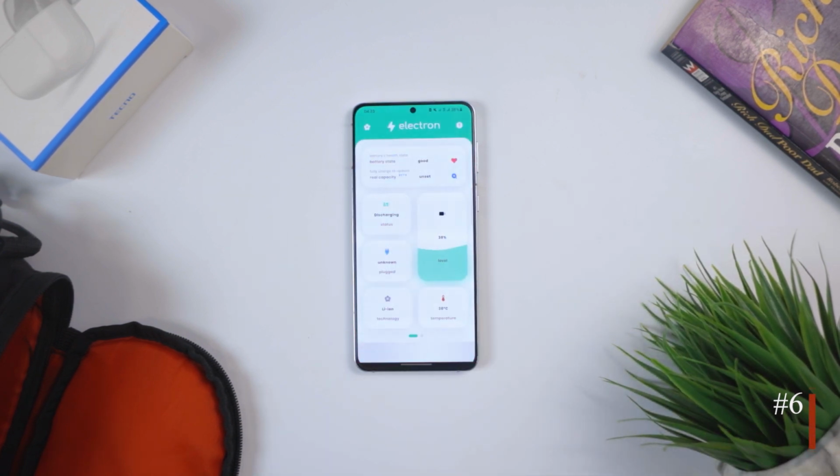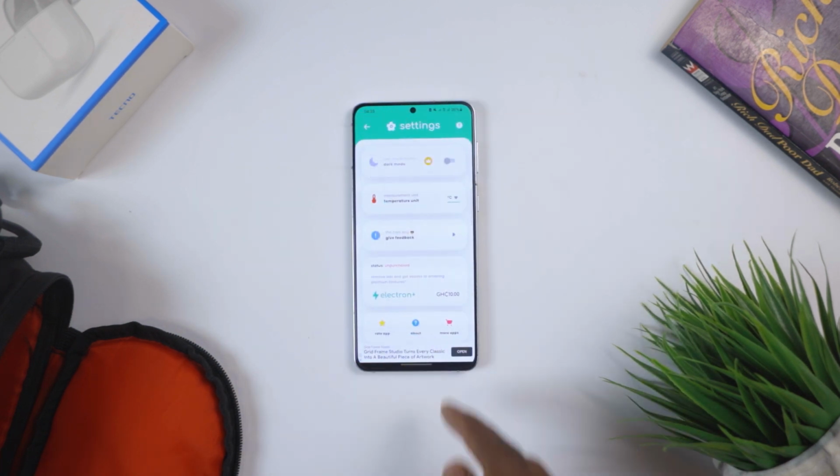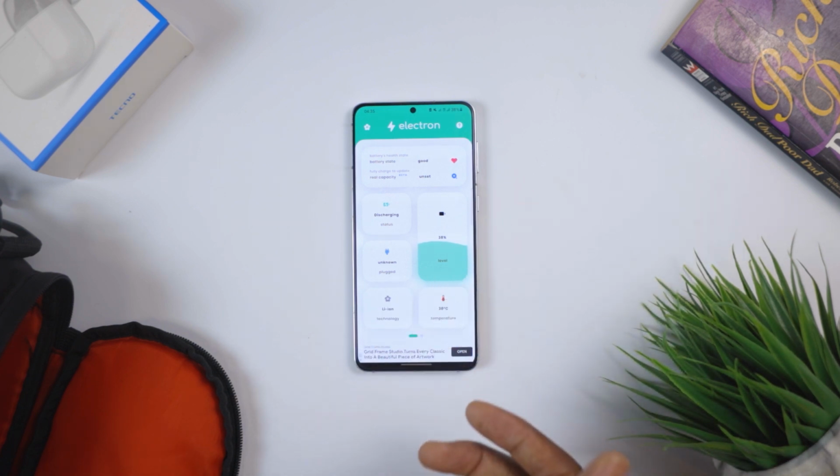Next on today's list, we have the Electron. So this is a battery health and real capacity indicator. So basically, if you want to know your battery health, the milliamp hour that it comes with, the technology behind the batteries, and a whole lot, this application is going to give you some insights about that. So what I really like about this application is the interface. It looks really well designed. I like this animation that's going on the battery. Like I said, it looks really cool.